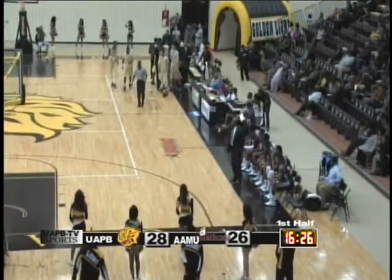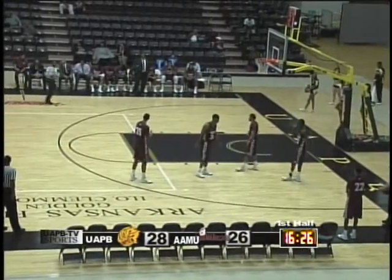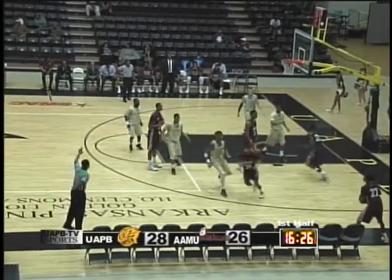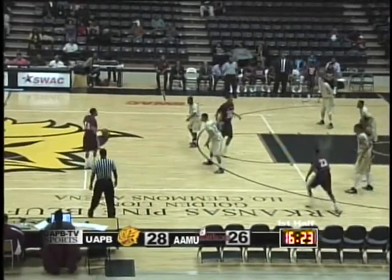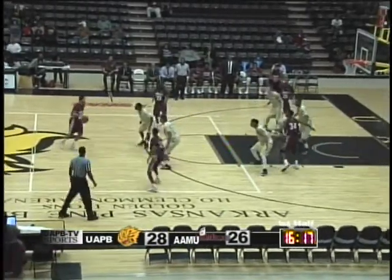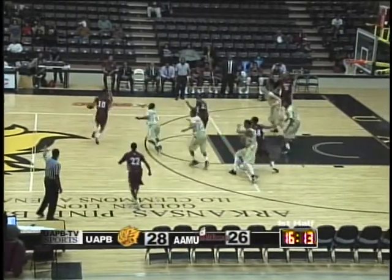A&M comes in at 2-1. They had a 70-67 loss to Jackson State to open up SWAC play before blowing out Grambling 67-46 and then beat Valley by 13 in Itta Bena, which is impressive. But the Golden Lions up by two here against the Bulldogs, 28-26, a little over 16 to play.